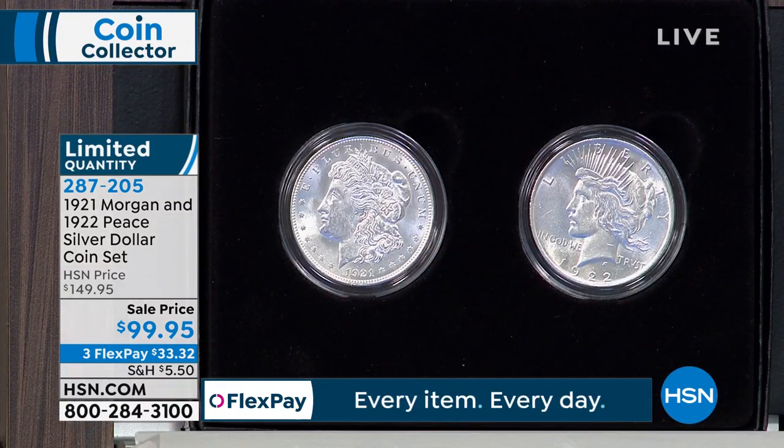So if you want to jump in and be a coin collector, and by the way, Mike will tell you how you've already been one your whole life, for $33.32 this is going to be maybe the star of your entire collection or the first of a new collection. This is a big deal. And I have presented the Peace Dollar with you over the years, not at this price. Let me give you a quick 90-second rundown on this.